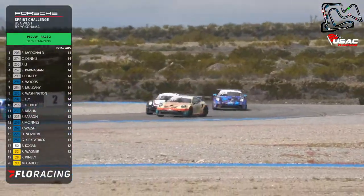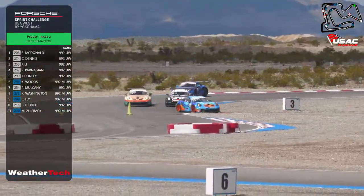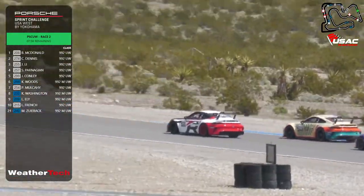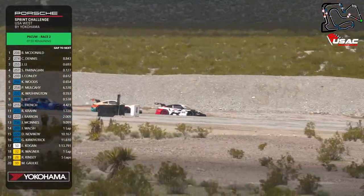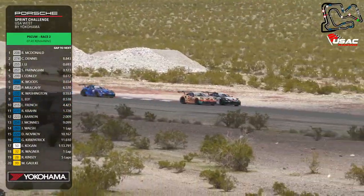Yeah, great drive here by Sam Parnagian, really making the most out of this situation. It looks like Josh Conley as well. Whoa. Oh my goodness. James does not give it up easy though, that's for sure. He's racing him hard. Conley did a great job getting involved in all of this. He's going to have the inside into the off-camber turn 4 through Badgers and on to turn 5.